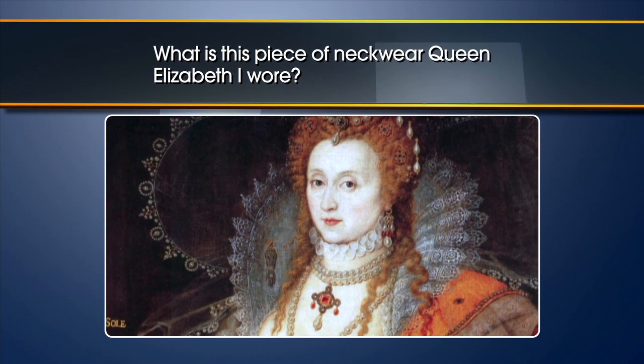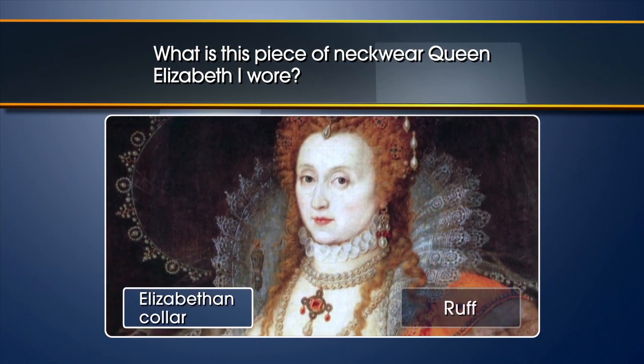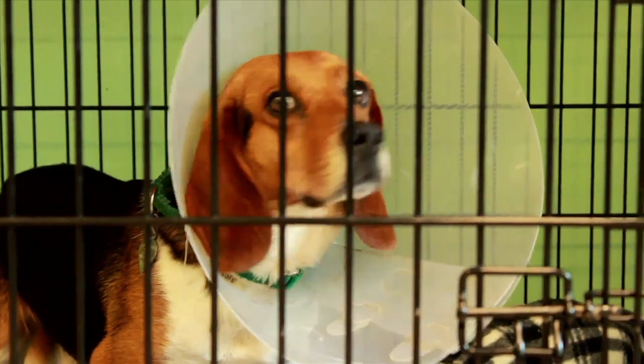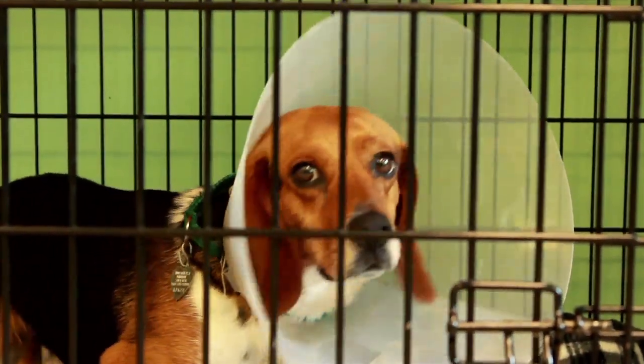What is this piece of neckwear Queen Elizabeth I wore? An Elizabethan collar or a ruff? It's a ruff. An Elizabethan collar is something you put on your dog to keep it from scratching. Ruff.